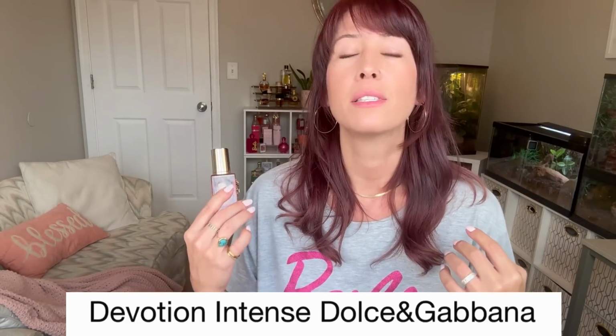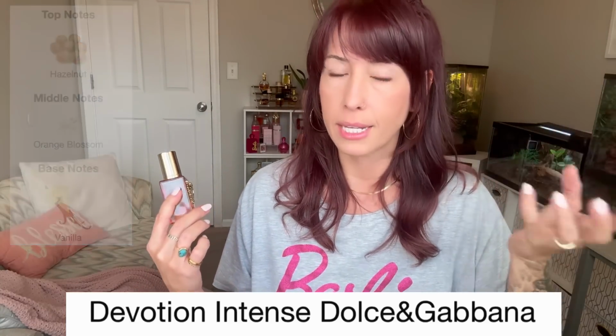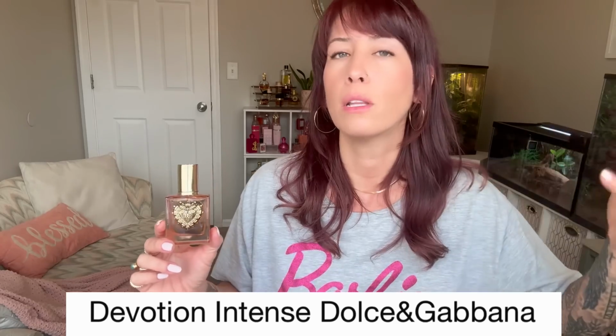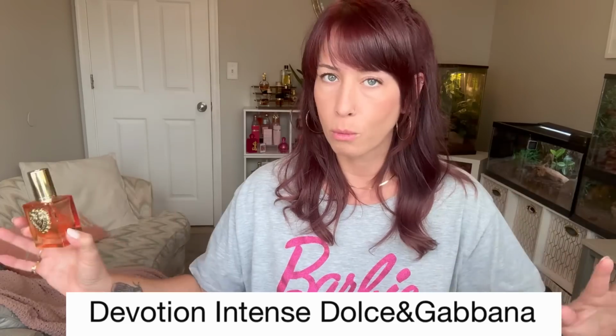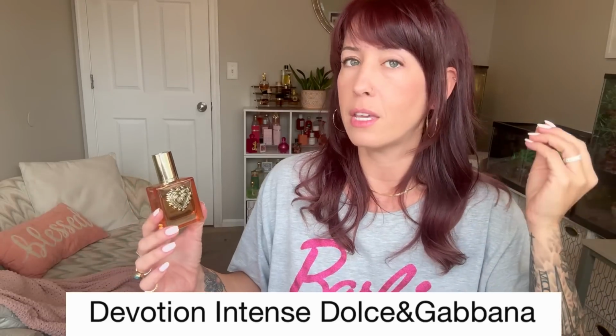I've talked about this at length before, so I won't go into huge detail, but basically it's got the hazelnut and the orange blossom and vanilla versus in the original had the candied citruses, orange blossom and vanilla. The original has a little bit more of a lemony feel to it. Lots of other citruses going on in both of these perfumes to my nose, but the lemon is a little bit more prominent in the original.